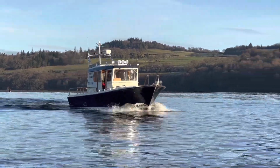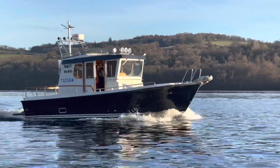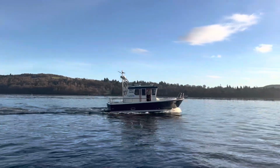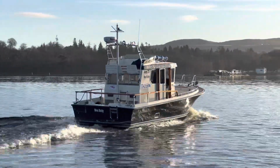This is a 2015 model year Botnia Targa 27.1 powered by twin Volvo D3 220 horsepower diesel engines. She actually sold within her first day on the market, but we just couldn't resist taking you through this cult classic go anywhere specialist machine.